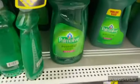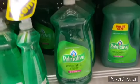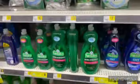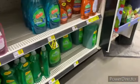So, we're going to get two of these ones right here. The real big ones. Okay, I think it's a 52 ounce. It says buy one, get one free. It is a digital app coupon. Okay, so you could get that one, or you could get the Ajax. Ajax got different colors. At this store, Palmolive only has one color.